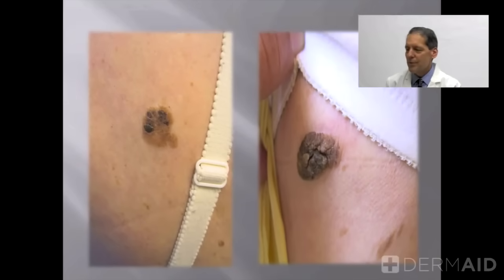Here are a couple of more examples, and this may illustrate why they're a bother to some people. These can protrude. Look at the lesion on the right particularly. That thing is in 2 dimensions, but you can tell it's protruding, and it's by bra straps. So you can imagine how this might irritate people.